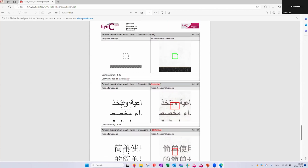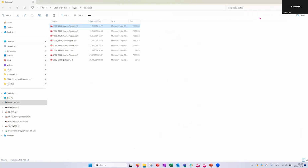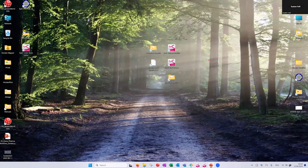And we see here our comment that we typed in the Proofiler. So it's dust on the scanner. So this information is directly in the report. Okay, this was the examination with the Proofiler and the review in our review station.